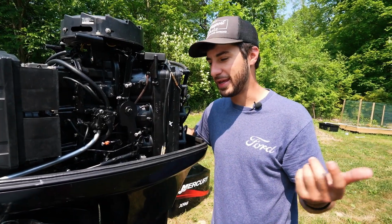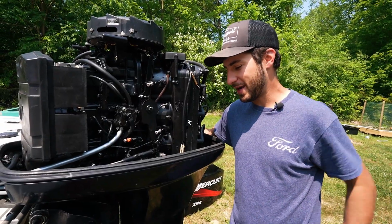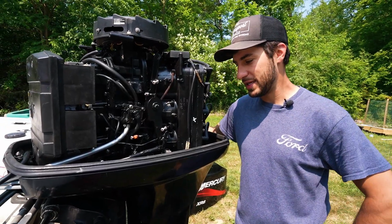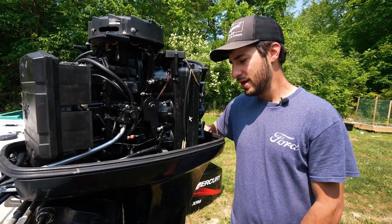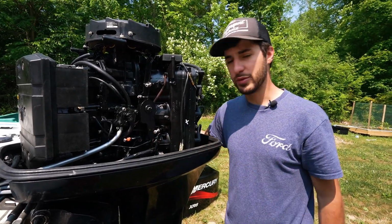I even had a marine mechanic help me install these cables, so everything should be adjusted correctly. So I don't know, maybe I just need to make it shorter so it's tighter. I don't really know. So we gotta kind of figure that ordeal out, but that was really sketch.